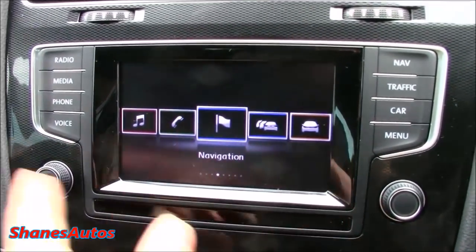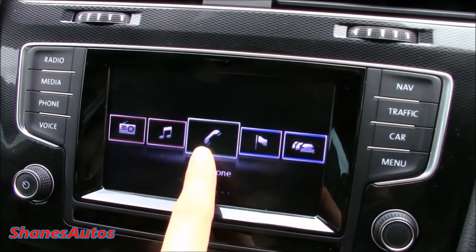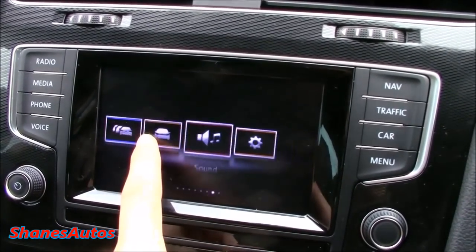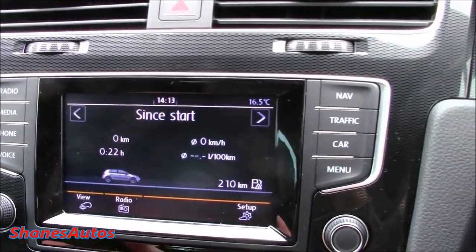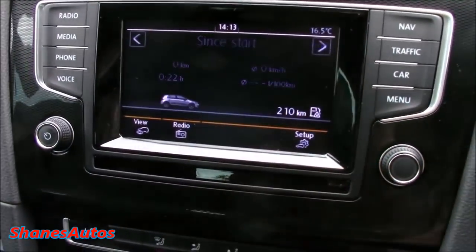And then if I click menu, you've got things such as your navigation again. You can also select your phone, the music, your media actually, and then your radio. And you've got your traffic data, sound data, and setup, and so on. And then if I go into car, you've got all your truck computer status like you will have seen up on the small screen there. Just a few different menus for it.